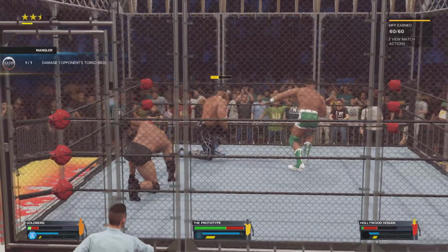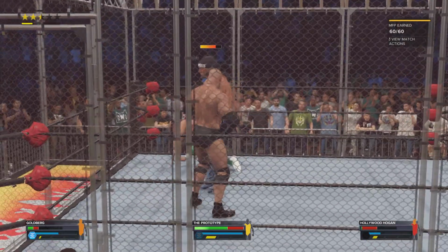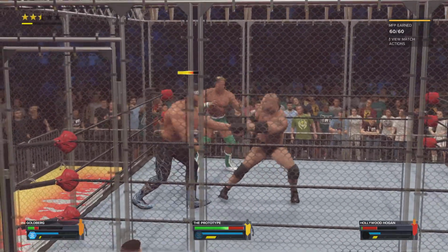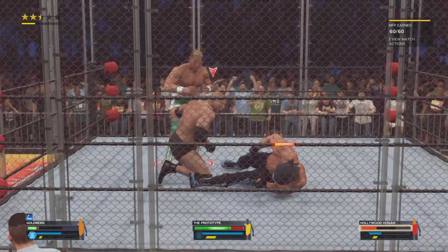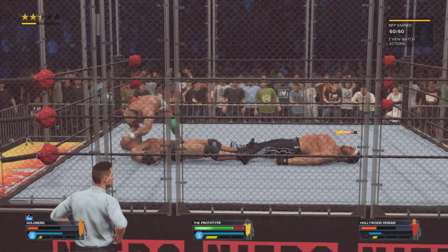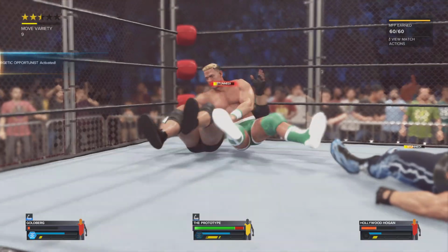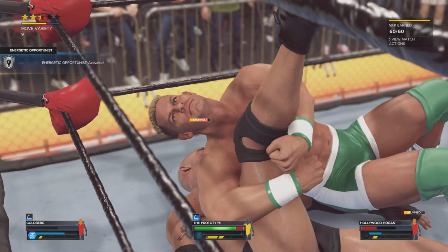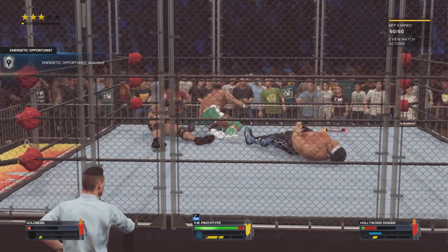Triple threat, it'd be a shame to take a nosedive now. Reversals, reversals, and more reversals. Spinebuster! Big forearm. Right on the chops. Sidewalk swing! Almost driving through the ring. Two! No, he gets the shoulder up.